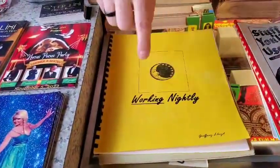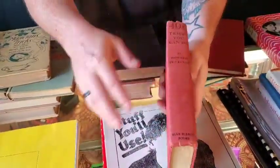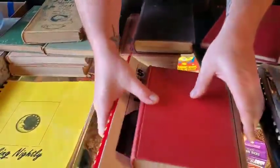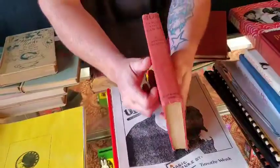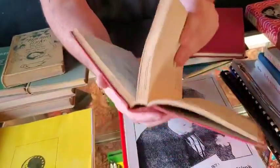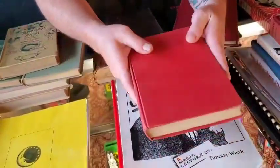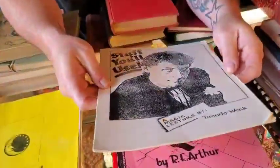So if you want one, again, name of the lecture and the price. 400 Tricks You Can Do. This is $7.50. Everything you see in this stack is going to be $7.50. There's one book and a bunch of lecture notes. So first book is Thurston's 400 Tricks You Can Do. The binding's a little bit loose on this, but the book is all together. There's no loose pages or anything. It's just well read. Really cool stuff in there. $7.50. Stuff You Use by Timothy Wink.